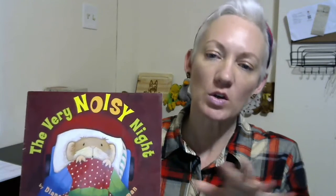Here it says, The Very Noisy Night. Right now at my house, it's noisy outside. The wind has been blowing like crazy, blowing the trees. I have a wind chime outside, so it's been blowing the wind chime. It's making tinkling noises. The leaves are falling down, and it's making noises outside. And the cat keeps running to the window to look out and see what's making all that noise. And then we have some squirrels running around. They make noise. And there's my neighbor's cats who like to wander through our yard sometimes, and they make noise. But I see mouse. Mouse is looking a little anxious.